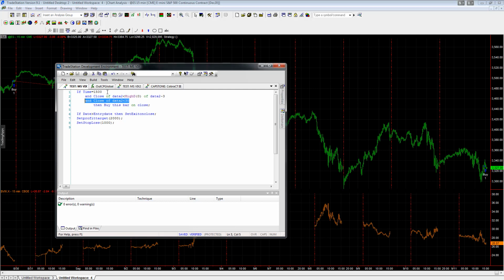And so we had this all on one line before, and now we've put it on several different lines. This was all on one line without this line right here. And so we separated it into different lines, and we added this one rule. The close of data 2 is less than 30. Data 2 is the VIX, $VIX. We're talking about the cash CBOE VIX, not the VIX futures.